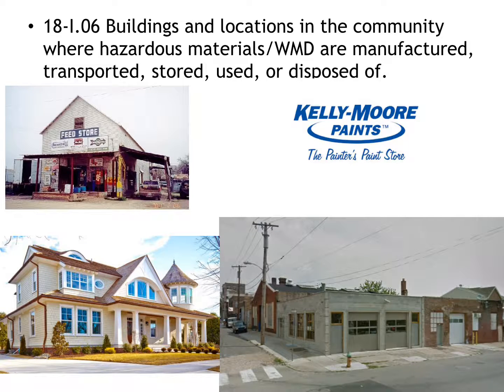Buildings and locations in the community where hazardous materials and WMDs are manufactured, transported, stored, used, or disposed of. Let's just start with the WMDs. Again, we have a nuclear power plant. Now, one thing to really consider here is that assuming someone was stupid enough and armed well enough to even make a run at the nuclear power plant, the power plant's got its own private security, and I assure you they don't have slingshots. But assuming that the terrorist would even be able to get near the nuclear reactor, the chances of them being able to get into the reactor is slim to none.